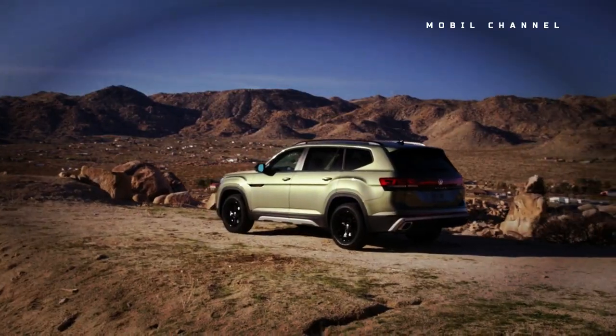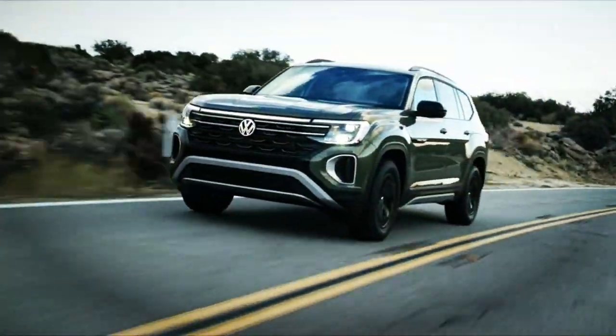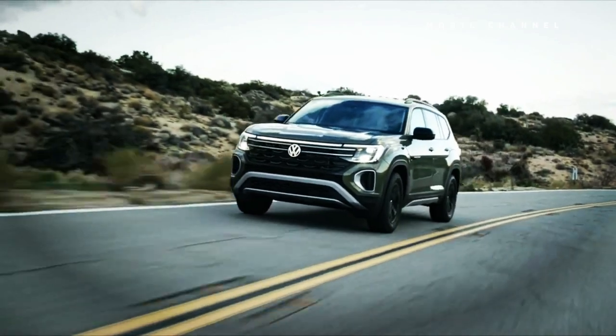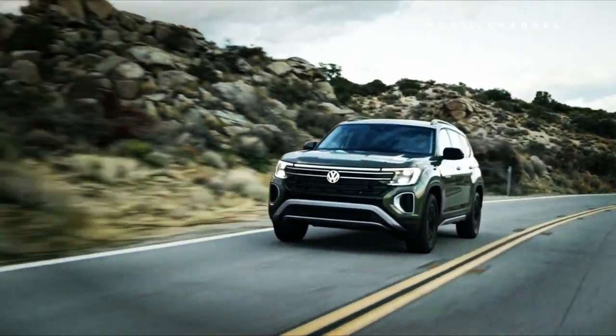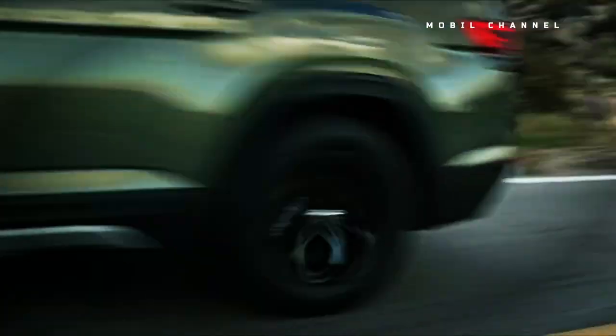In the kitchen runway sector, the VW Atlas Peak Edition is equipped with a 2.0-liter turbocharged 4-cylinder engine like the standard variant, which can put out 269 horsepower and 370 Nm of power.